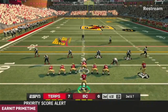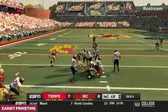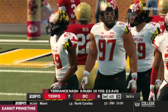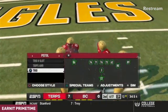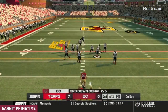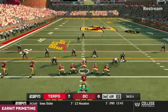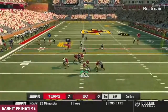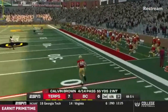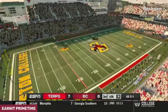From their own 9-yard line, it's second down. And he's tackled at the 12. That'll bring up 3rd and 4. Mike 56. Down. Now he tries to buy some time. Fires incomplete. And that'll bring up a punting situation. Great hold by the defense. They were expecting the pass play.